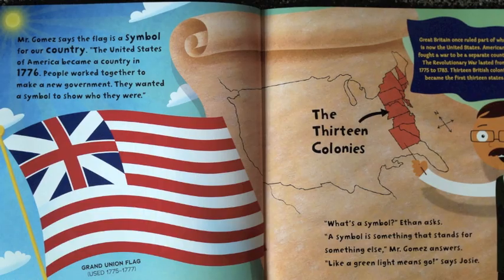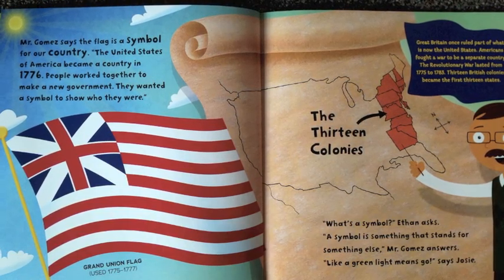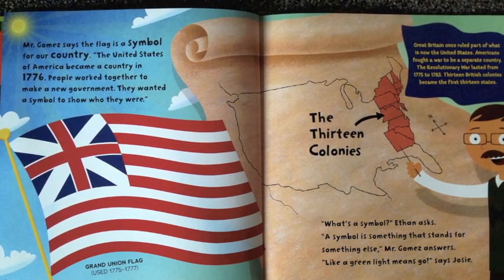"What's a symbol?" Ethan asks. "A symbol is something that stands for something else," Mr. Gomez answers. "Like a green light means go," says Josie.